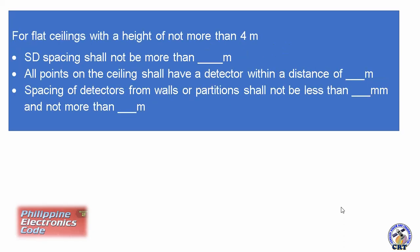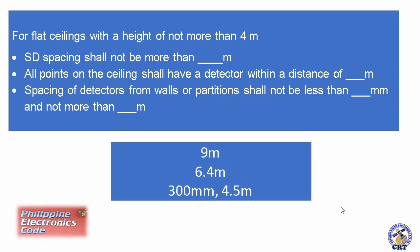For flat ceilings with a height of not more than 4 meters, SD spacing shall not be more than blank, meaning all points on the ceiling shall have a detector within a distance of blank meters. Spacing of detectors from walls or partitions shall not be less than blank millimeters and not more than blank meters. So, ang mga sagot natin dyan, ito.